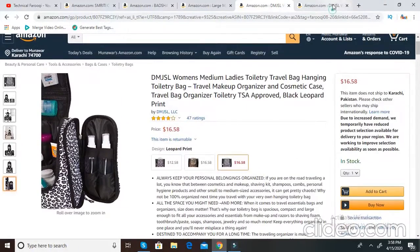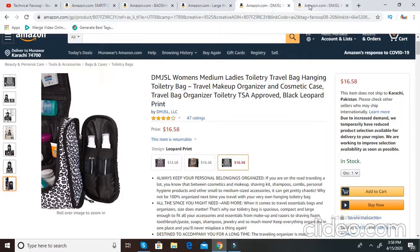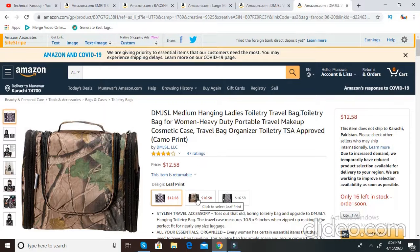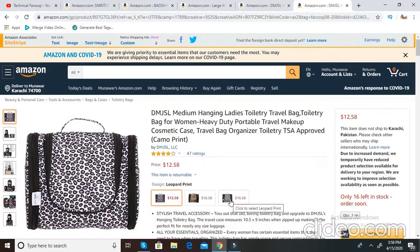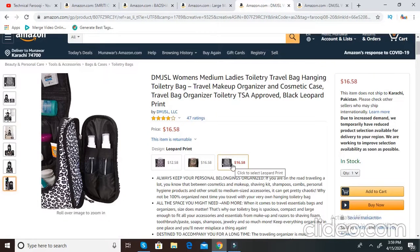Now go for another bag. This is D&JSL medium hanging ladies toiletry travel bag, trolley bag for women, heavy duty portable travel makeup cosmetic case, travel bag organizer trolley, TSA approved, camo print. This is a camo print, this is a leaf print, and this is leopard print. I think I already showed you this bag. I think this one, no, this is a different one.